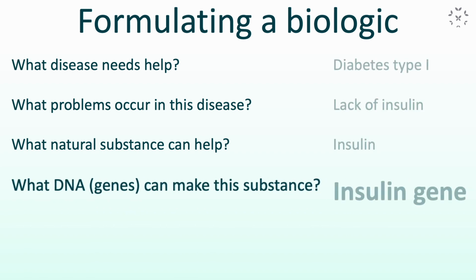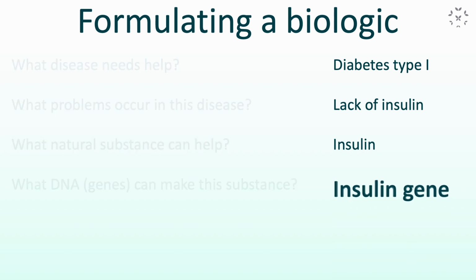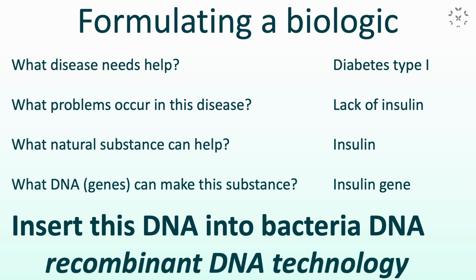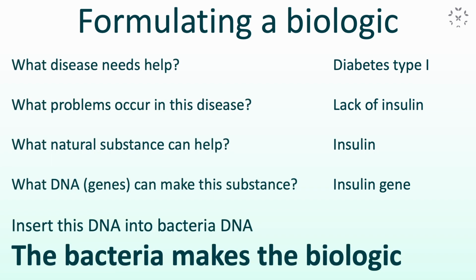The genes that are found in the beta cells, so the insulin gene, that's what we want to produce. So we want to take the DNA for insulin genes, insert it and combine it with the bacterial DNA, or what we call recombinant DNA technology, and then we trick that bacteria into making the biologic or the insulin for us so that we can extract it and have the patient use it.